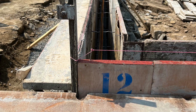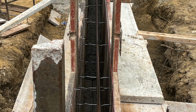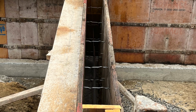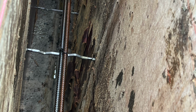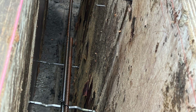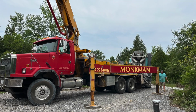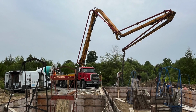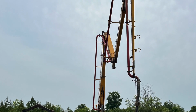Once the footing's cured, the crew return and set up the forms for the walls. Walls are nearly 4 feet high, include quite a bit of bracketry and hardware, as you can see, and they got that ready for the pour. And then once again, the trucks arrived. The team worked efficiently, and again, within a matter of hours, the walls were poured.